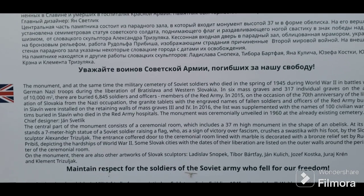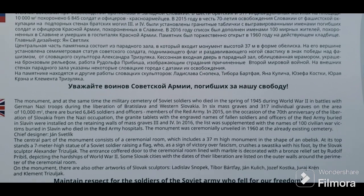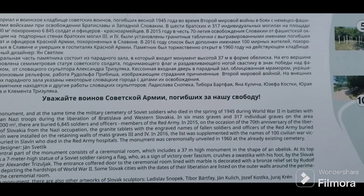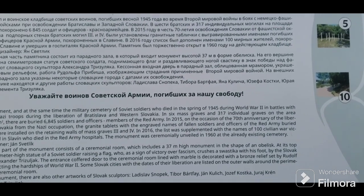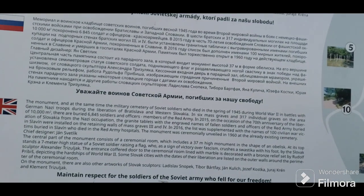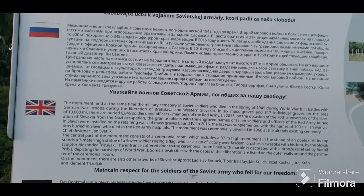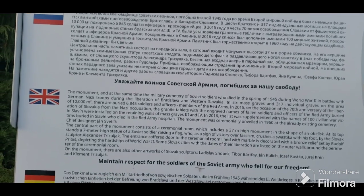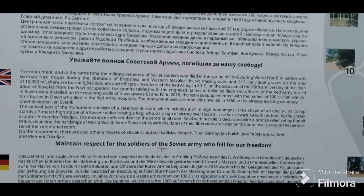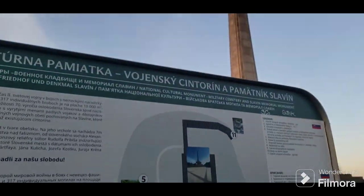Military cemetery of Soviet soldiers who died in the spring of 1945 during World War II in battles with German Nazi troops during the liberation of Bratislava and Western Slovakia. So, 6 mass graves. Individual graves in the area. The ones we've just seen, but wow, 6,845 soldiers and officers, members of the Red Army. The central part of the monument consists of a ceremonial room, which includes a 37 meters high monument in the shape of an obelisk. This one.